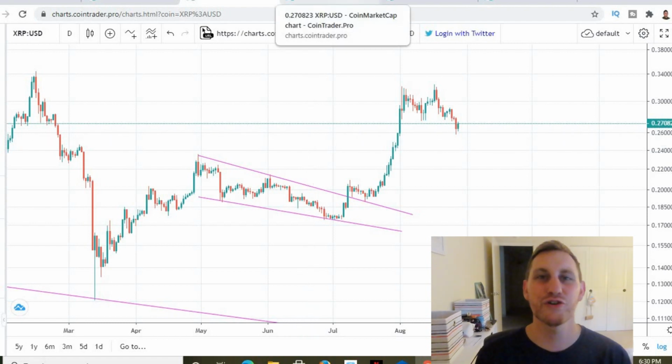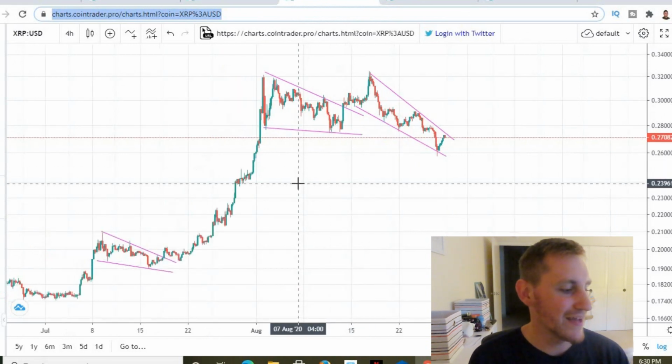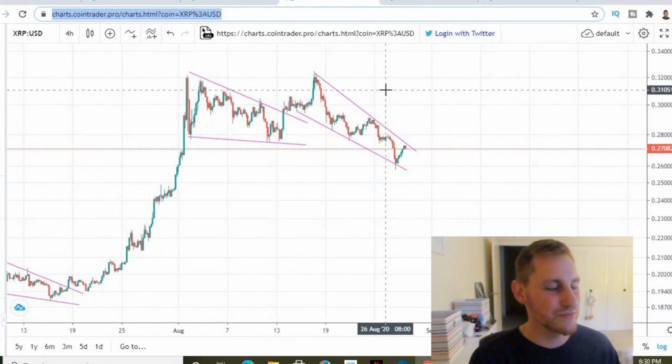So I want to jump into the third chart I want to look at today for XRP, and that is the 4 hour, right? So this is much shorter. I like to look at the 4 hour, the daily, and the weekly. Those are the three charts I like to look at.